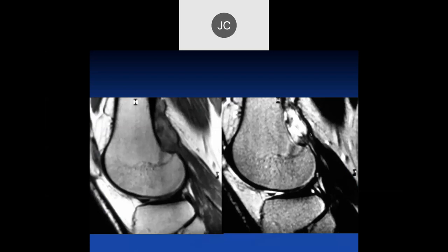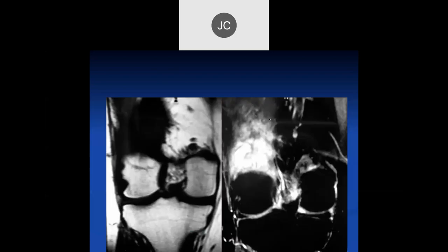So, this particular lesion was passed off somewhere else as being a high-grade partial tear. It ended up becoming a medical legal case, and a couple of months later, it was finally biopsied and ended up being a malignant hemangioendothelioma.